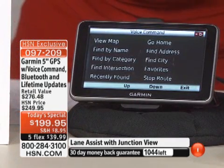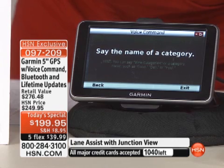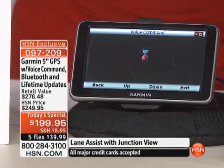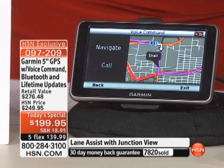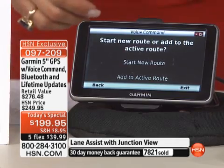Say a command. Find by category. Say the name of a category. Gas. Searching for fuel. Select a line number. 2. Begin navigation. Navigate. Start the route.